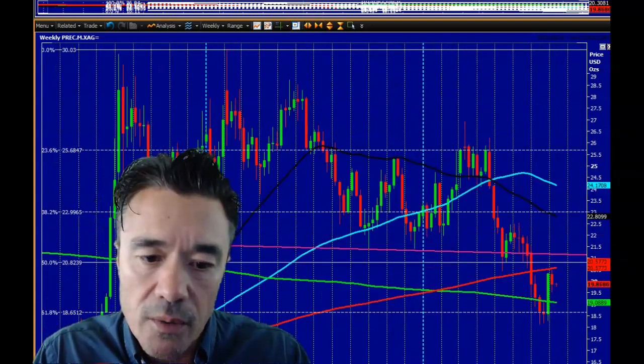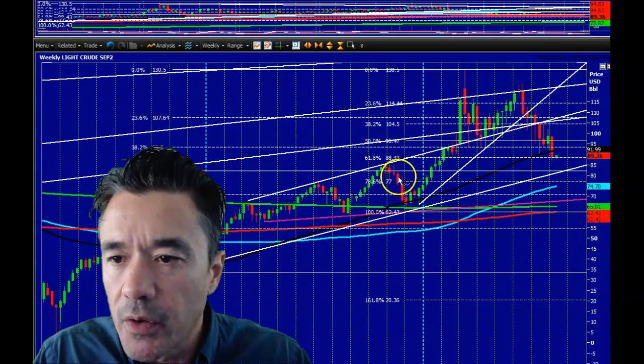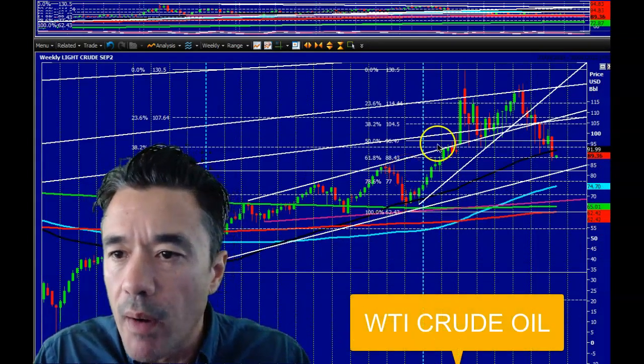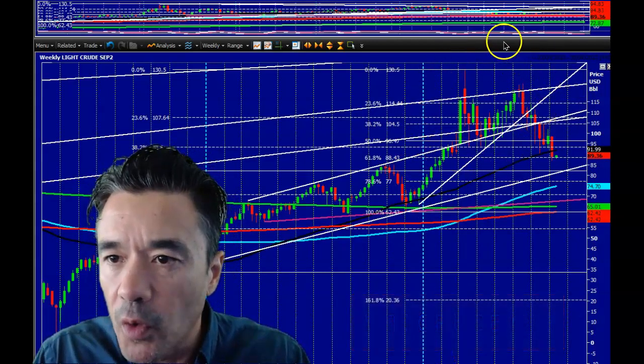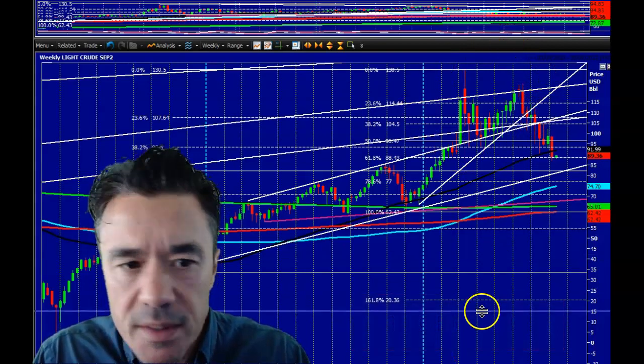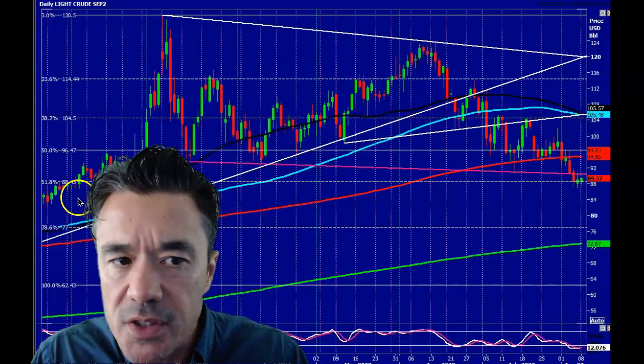Right, moving along. Quick look at oil, seeing as I'm looking at commodities. I don't really have a very strong opinion on oil. I think it's going to continue lower. It's tricky because there was no real pattern here that told me that oil would turn. Although we did manage to jump into a short, didn't we, at one stage.